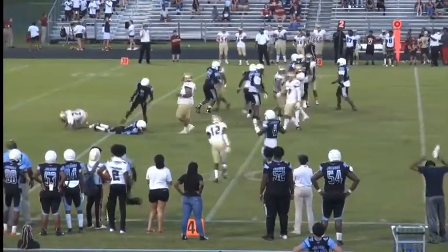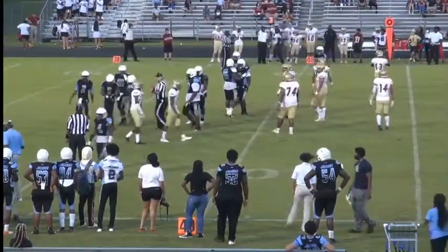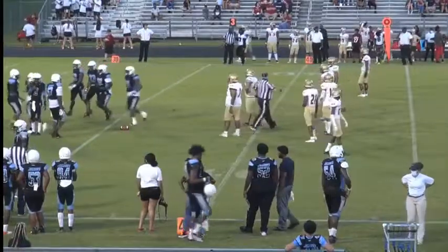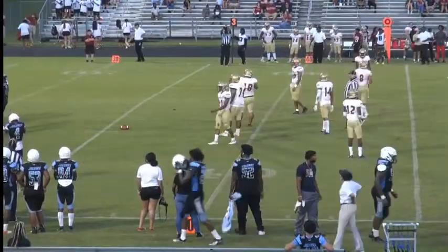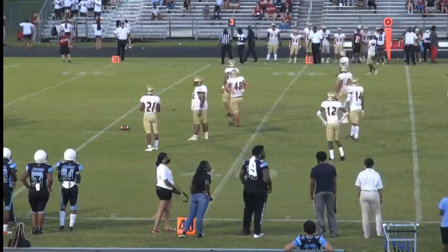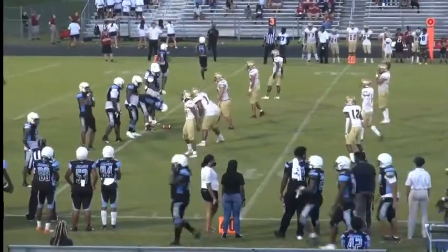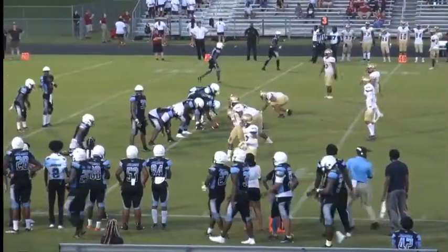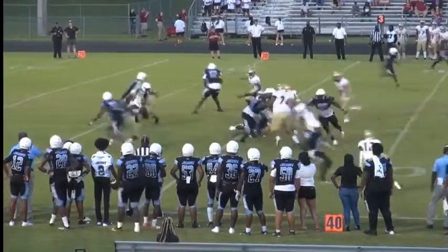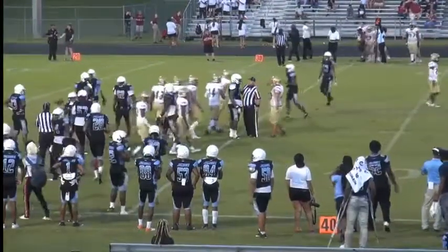High snap. Another loss. A loss of about 5 on the play. That brings up third down and about 18 for the Jaguars. J.T. Thomas, tackled once again in the backfield. That'll bring up fourth down. Another loss on the play.